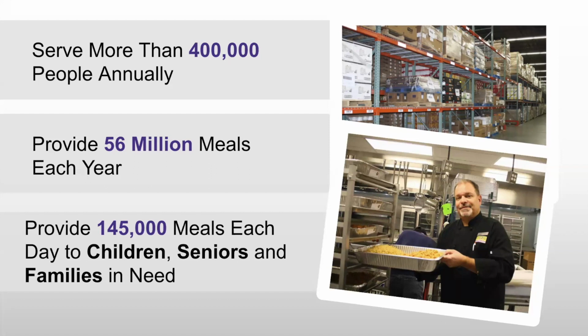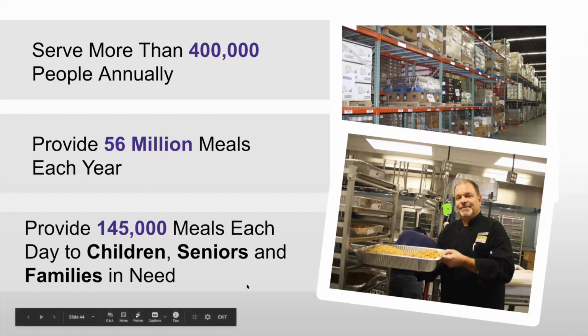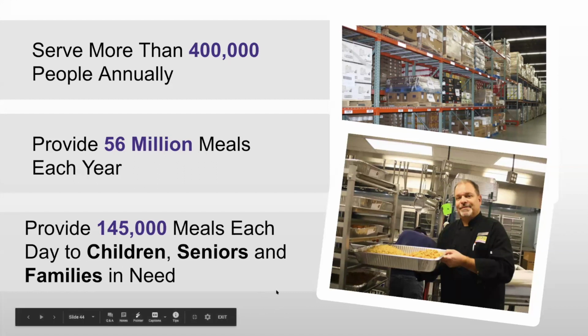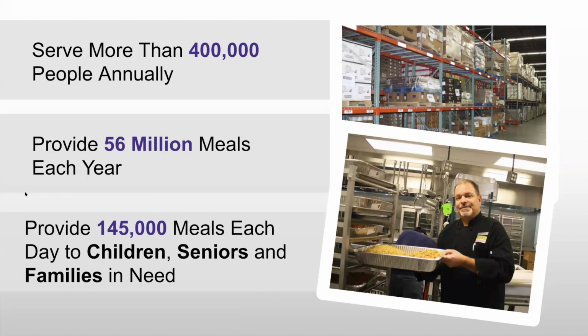Now, some of that's food that's perishable, non-perishable, but we also have a kitchen and we prepare some meals. And that slide there in the bottom, that's Paul, and he is our chef. And so we provide 145,000 meals every day. And that goes out to children, to seniors, and to families. If you think about schools and maybe areas that have free and reduced lunch programs, as soon as that school is out, where are those kids getting those meals? They may be missing out on 1 or 2 meals a day.